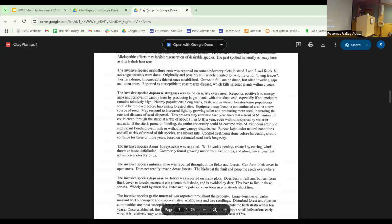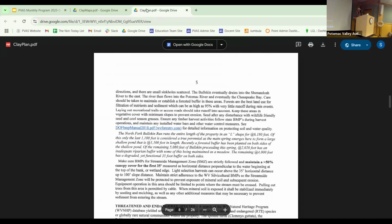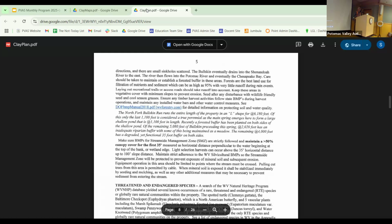And then each invasive is described. Then you get the soil and water resources. Because this is a Chesapeake Bay plan, they want this part in italics here. Can you tell that? I went into a lot of detail about this, because they want me to describe the buffer zone of the creek, and the creek is 6,000 feet running through that property. Some of it's dry, but then you've got the spring and a 1,000-foot long shallow pond. It's really nice. It's all spring fed.